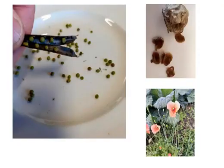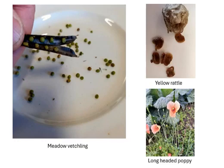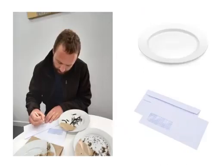Once we've collected the seeds, we come inside and start separating them from the plant materials. Let's have a look at the different seeds. Starting on the left, we have meadow vetchling. And then the next one we have is yellow rattle. And the last one, which we collected a lot of from John Crossley's garden, is long-headed poppy. It's really useful to have a plate to put the seeds on to stop them rolling everywhere.